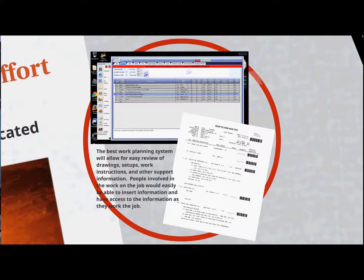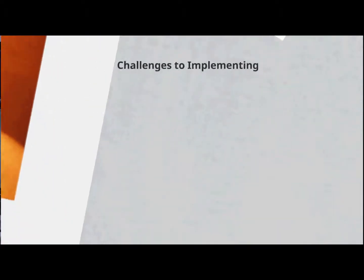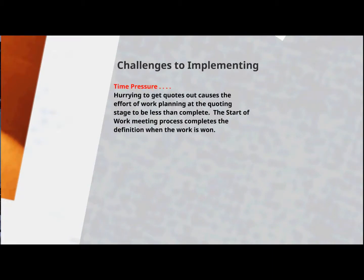There are challenges to implementing this best practice. Time pressure, for example. Often we find that shops are hurrying to get a quote out, and that causes the effort of work planning at the quoting stage to be less than complete. The start of work meeting process completes that definition when the work is done.